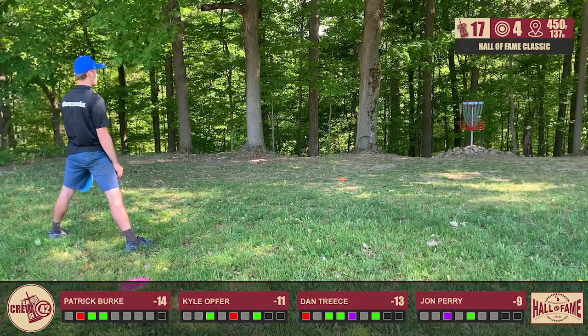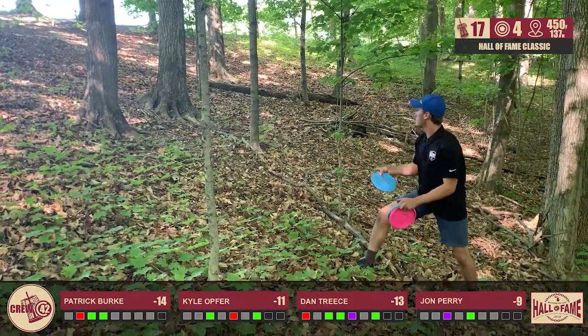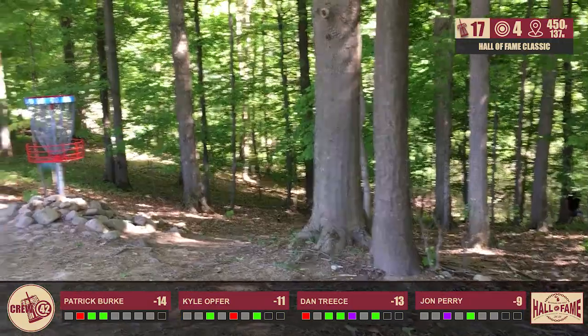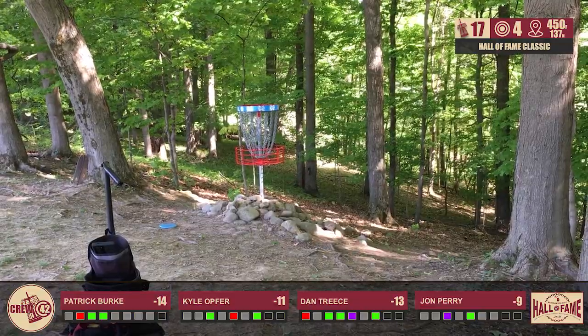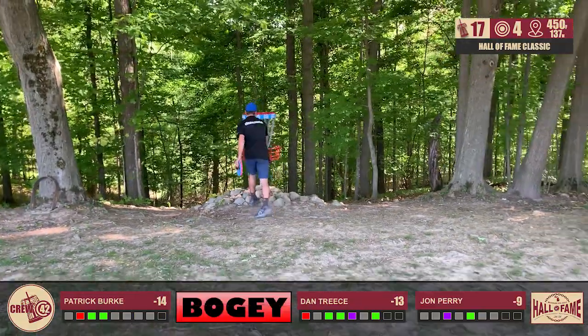Kyle feeling motivated. We can't see it. The catch cam is in a bad spot. So he rolls all the way down the hill, and he's just going to lay up. Almost run it in on accident, but he's going to put it up by the basket, and he's going to have a tap in. Frustrating for sure.